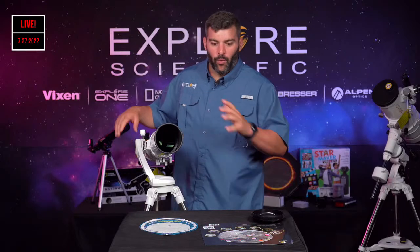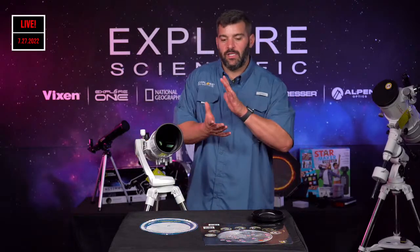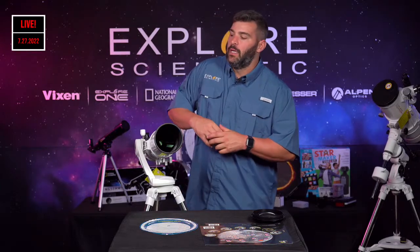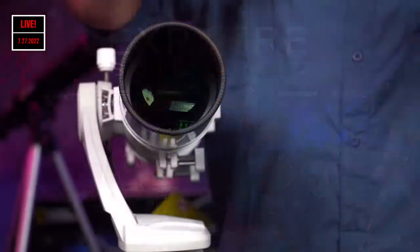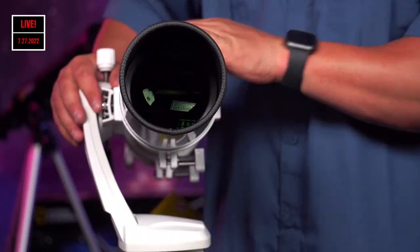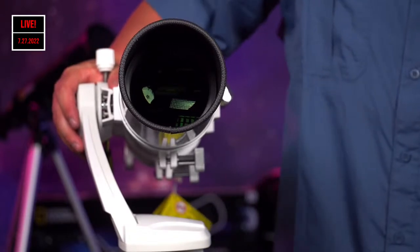So with a doublet, what can you expect to see? You can see M42, which is Orion's nebula. You can see that really well. Now, if you don't like chromatic aberration, you're going to get it with a doublet. You're going to get it with this. Now, what is chromatic aberration?